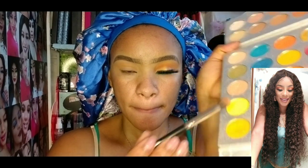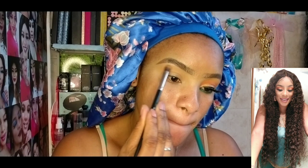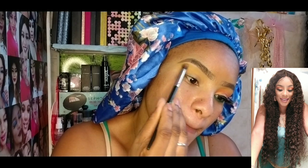So this is the color that I'm going for now. That is a hot yellow color, and it's a fall look. Anything concerning the fall look is just yellow. So that yellow is poppy, and I'm going to be using that yellow to blend the makeup line, blending it.